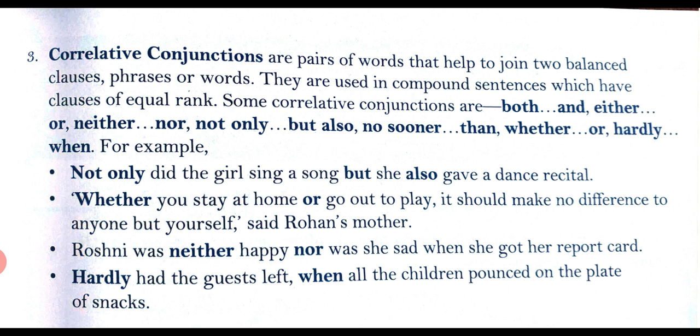For example, let's see some examples given in your book. Not only did the girl sing a song, but she also gave a dance recital.